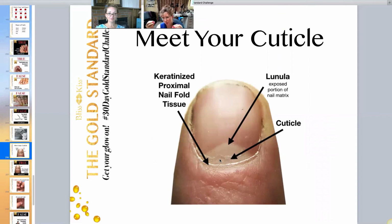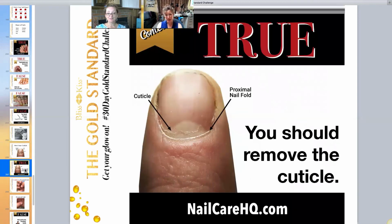Keratinized means buildup of skin cells. If all of that skin got so thick, could you cut off some of it and not hurt yourself? Yeah, but it's such a big but. You cannot tell where your capillaries and all of the blood flow ends until you trim it, and then you're bleeding and you're like, oops, that was too much. So no, that tool should be banned.